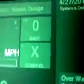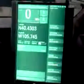My compass, not so much working very well. It's bad math so far. But anyway, that's the actual software project. Kind of cool so far.